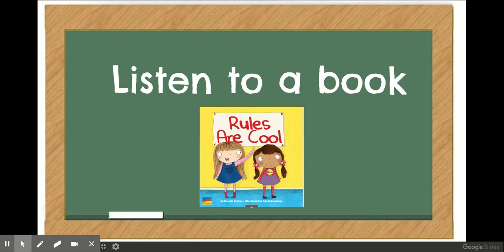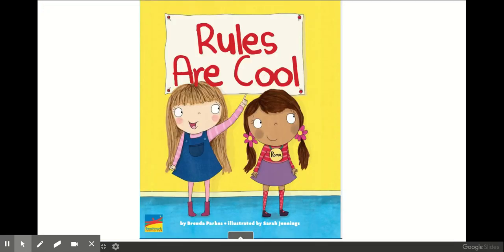Now we are going to listen to the selection, Rules Are Cool. Do you have your reading buddy with you? The title of our selection is Rules Are Cool. The author is Brenda Parker. The illustrator is Sarah Jennings.